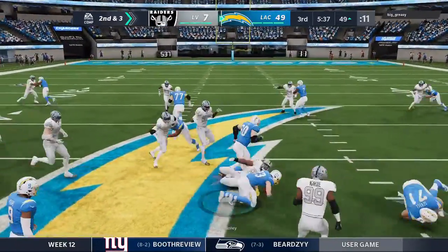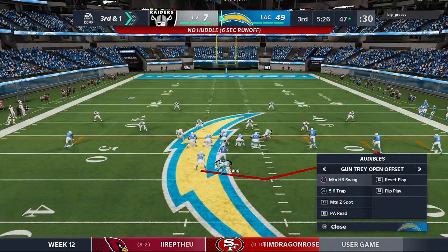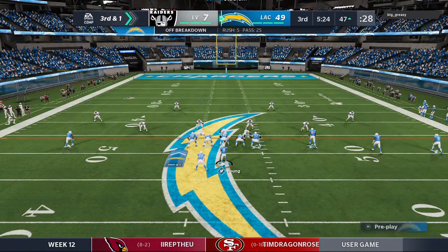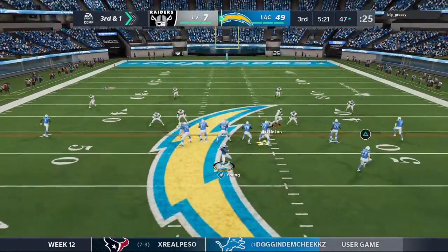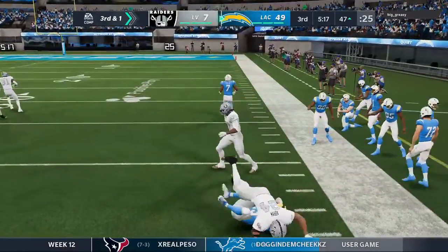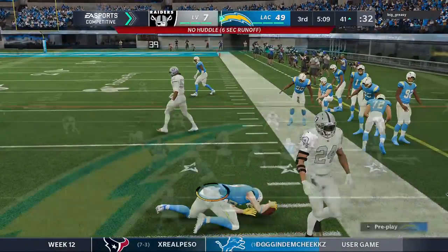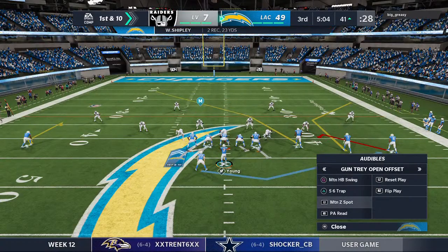From the shotgun now, here's an inside give. And he'll only get a yard to bring up 3rd and 1. The tackle made at the 47-yard line. A gain of a yard. Brings up 3rd. They'll look to throw for it on 3rd and 1. He's going to find his running back. It's complete. And he is going to have the Chargers first down as they're able to convert by plenty there on 3rd and 1.